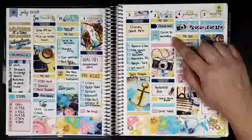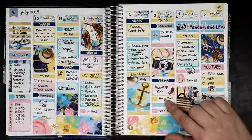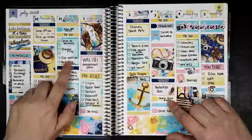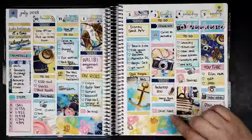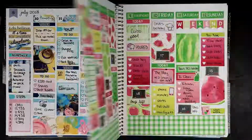Friday we left Brussels and drove to Antwerp, went to the Antwerp Zoo because I wanted to get a Hard Rock glass, and I need to get a Hard Rock glass from Brussels too. And then we drove home, and that was it for that week.